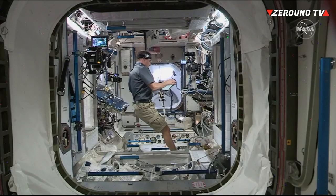Vestibule pressurization is underway. This will equalize the pressure between Dragon and the International Space Station. Once it does come up to pressurization, it will take some time to equalize that pressure because of the temperature difference in the vestibule. Just take some time to stabilize. Dragon, Endeavour, it's Houston. Calling you on hardline now for a voice check. How do you read?